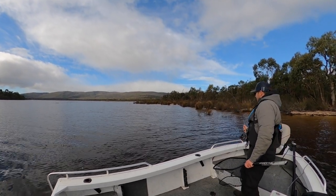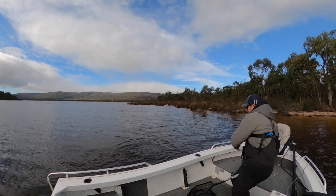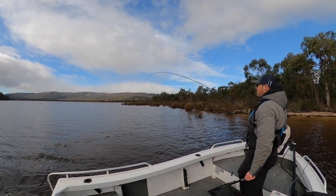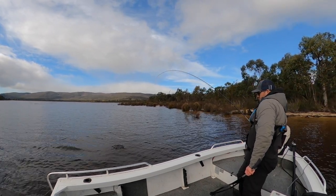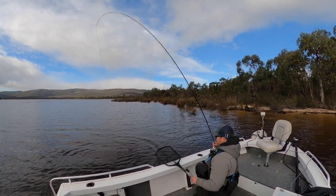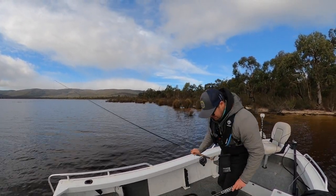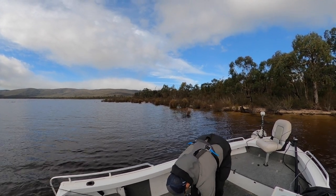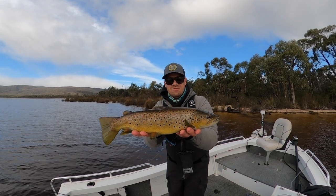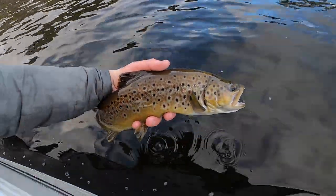Absolutely slammed that. Just as I was electrically winding back in, that was the first cast. No, stay on, buddy. First cast back in at the flooded vegetation again. Oh, what a brown. Big, beautiful, golden one. Oh, gotcha. That is a beautiful fish. Check out that guy for a beautiful brown. Good buck. All right, we'll get this lovely guy back.